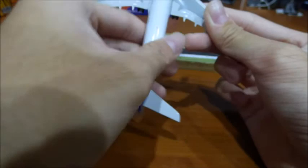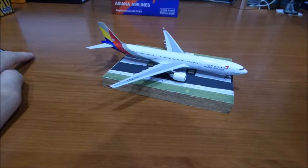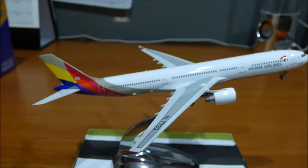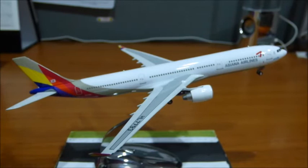Now let's take a look at the model on the stand. It fits perfectly, and when I say perfectly, I mean perfectly. Not like the other models, which I had to barely fit, this went in all the way, so that is good.